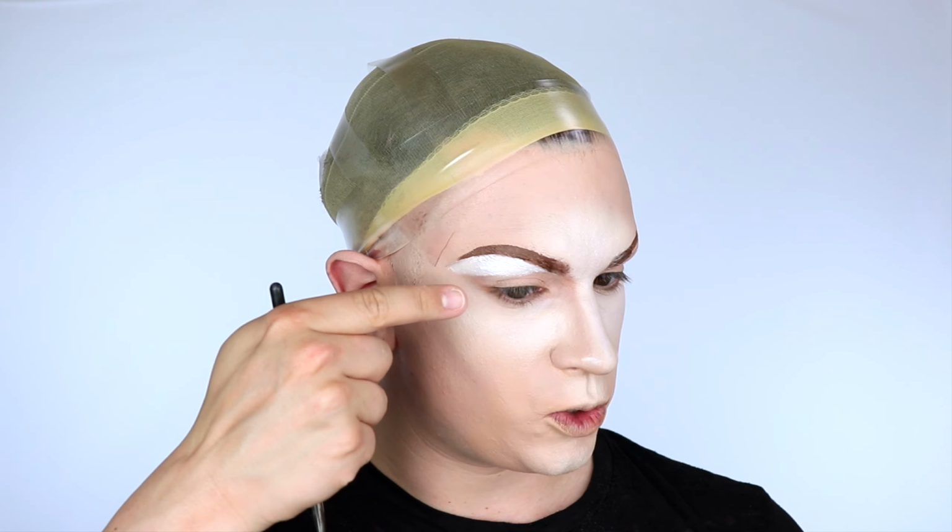And I'm still going in with white right there because later on I will go with shadows on top that will mute it down a little bit, but because I use white here, it just really helps me to cancel out all the shadows from the brow cover.